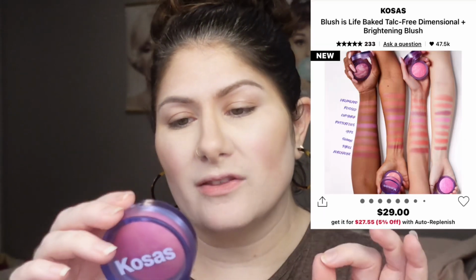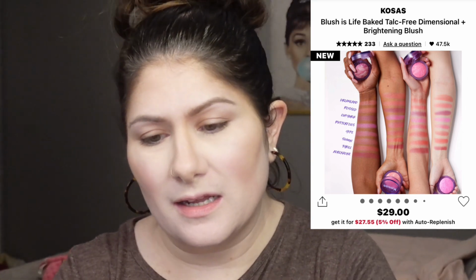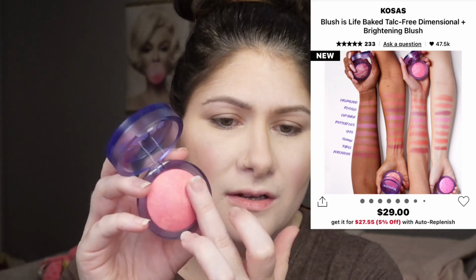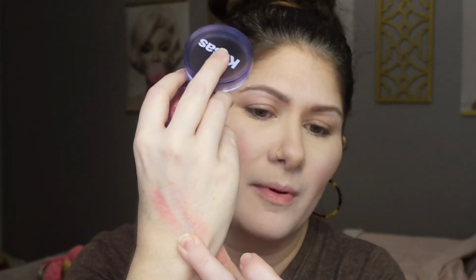So let's go ahead and swatch out the one from Kosas. I got the shade Hype, and this is like a really pretty rosy peachy pink color. So let's swatch this one out. This is a baked blush. Both of these are baked blushes. I love a baked blush, but that's beautiful. I think we're gonna go with that one today, and then we'll reserve the Fenty for another video.